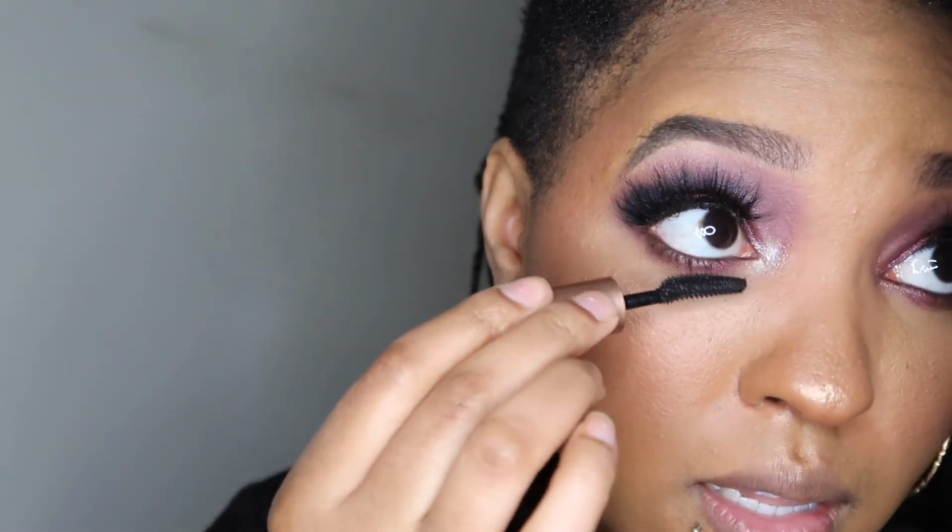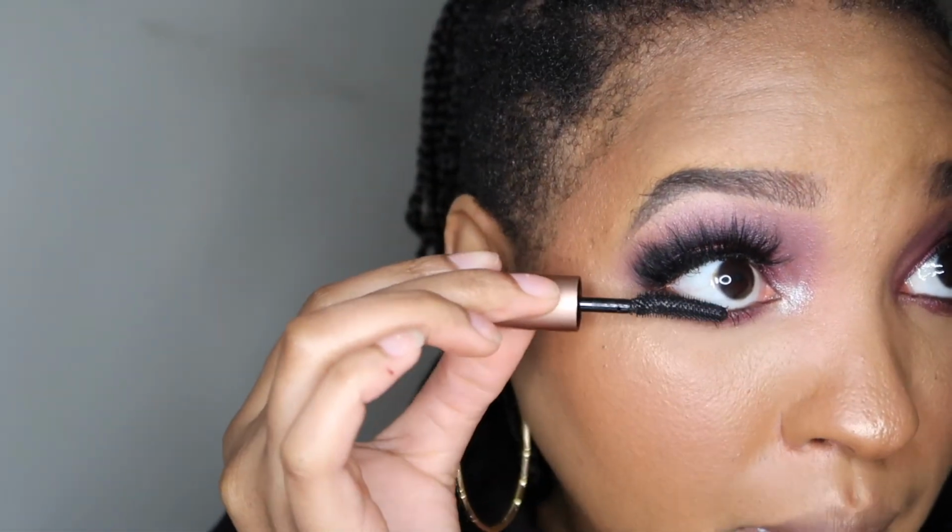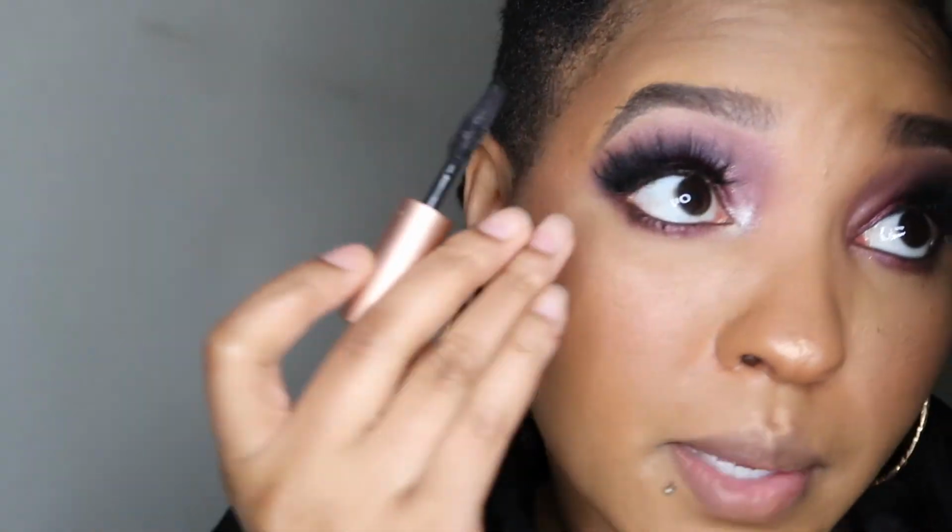Okay, now the only thing I need to do is mascara and lips. So mascara is Lancome Lash Idol mascara. I hate when I put eyeshadow on my lower lash line and it gets in my eye, and it'll be like a line of eyeshadow floating in my eye. Ugh. Okay, let me hurry up to the lips. We're gonna line it with some kind of dark color.